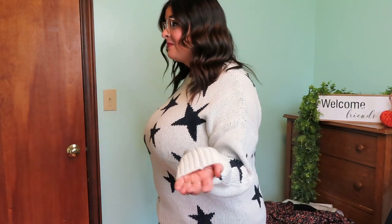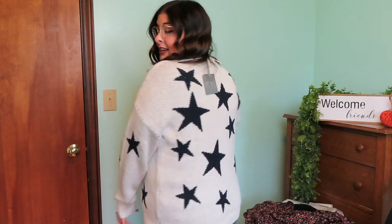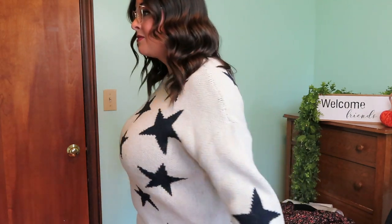All right, let's do more. All right, this actually isn't bad. It kind of reminds me of David Rose a little bit. I might like this one even more than the gray one because I don't have anything like it. I have a lot of gray sweaters, I will say. It has a little slit on the side, has stars all around. I don't know, it's kind of cute.